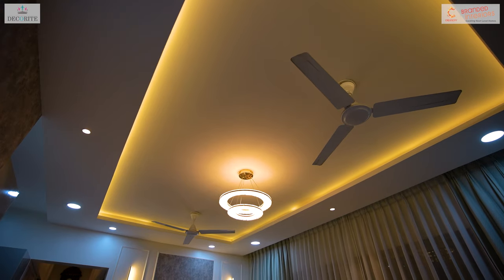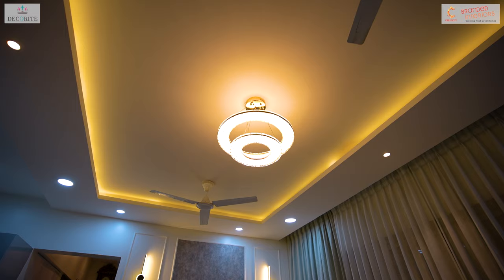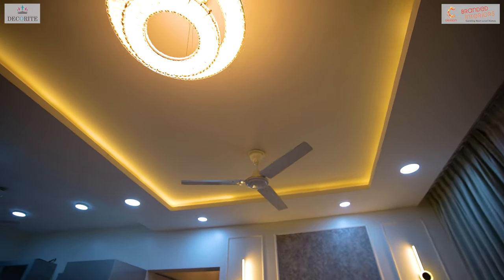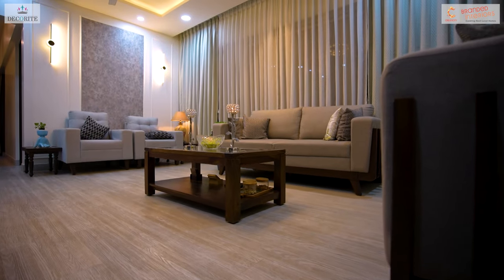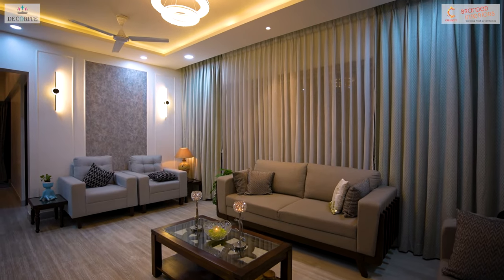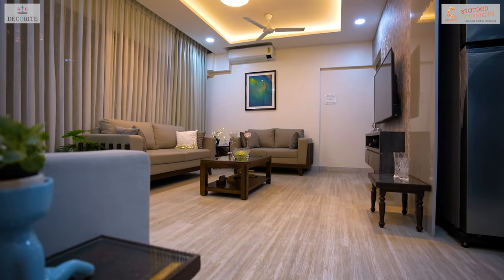A chandelier is suspended from the center of the false ceiling, adding a touch of elegance and glamour to the room. We have designed a corner patta false ceiling in this area with panel lights, chandeliers, and cove lights. This is a stylish and functional choice for enhancing the beauty and functionality of any room.